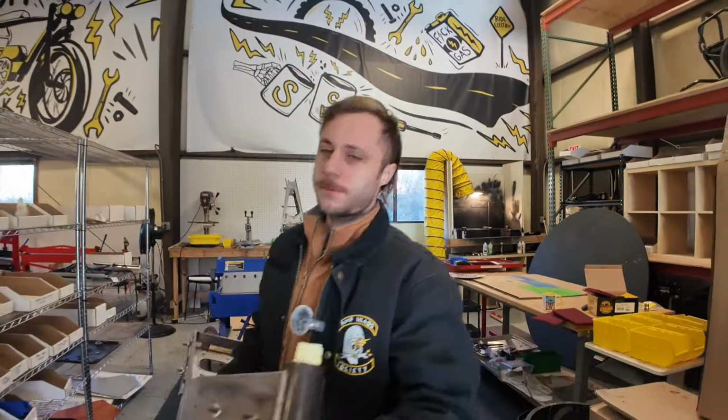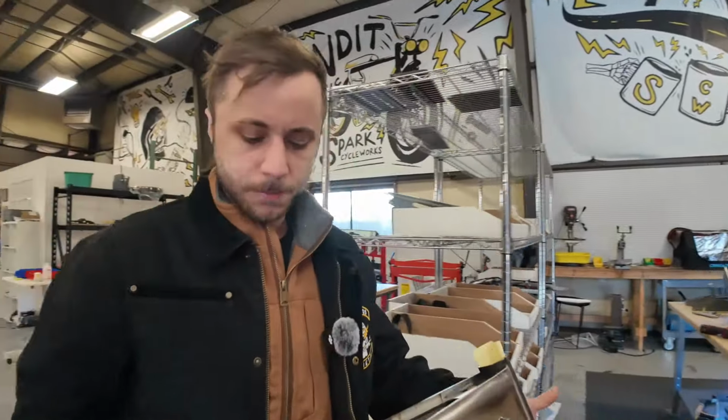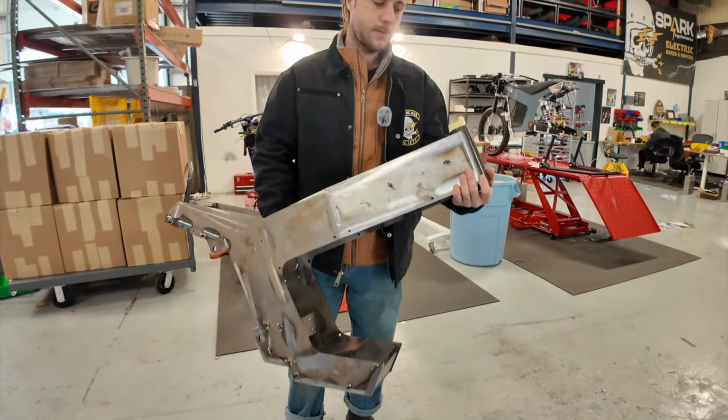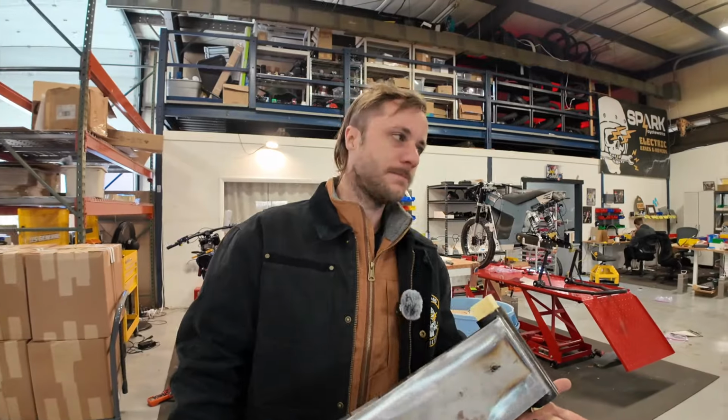So let's take this frame. By the way, if you're wondering, the Javelin frame, this piece weighs about 20 pounds, and then the swing arm weighs about another 10 pounds. So it's not super lightweight, but for a steel frame, it's not too bad.